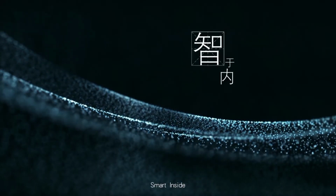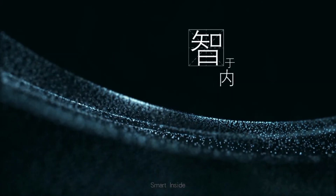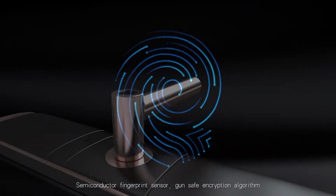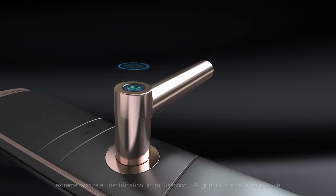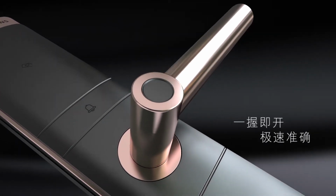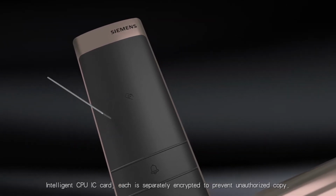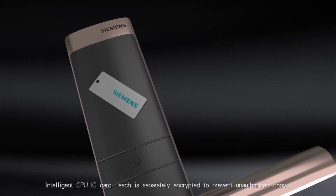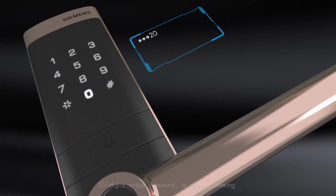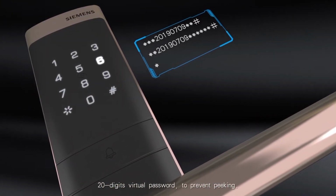Smart inside. Semiconductor fingerprint sensor, gun-safe encryption algorithm, extremely accurate identification in milliseconds, a grip to ensure a safe life. Intelligent CPU IC card, each separately encrypted to prevent unauthorized copying. 20-digit virtual password to prevent peeking.